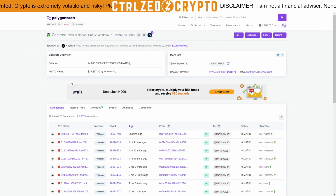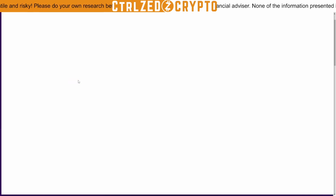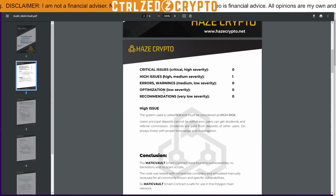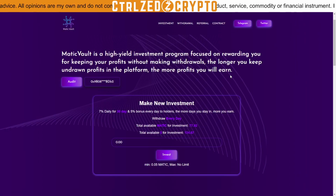I did have a look at the audit as well, if it's still on there. Let's just have another quick look now. I don't think there was anything that was throwing up. So we just got the high issue. There was nothing in here about any backdoors, any ways that the devs could just pull out the money or stop people. There's no vulnerabilities, no backdoors, no scam scripts. It's safe to use. And given the code is the same as Stable One, I'm really just confused about why this is happening.